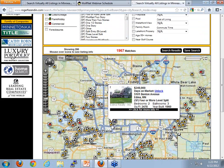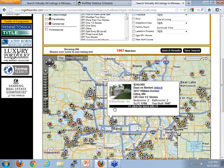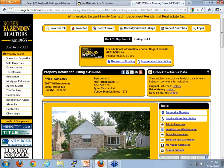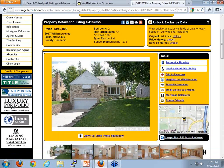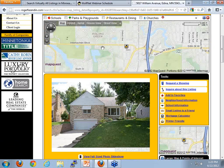If we go into the property details page now, I'm going to go directly in from the map-based search. From the property details page, across the top, you have your branding, and you have lead capture calls to action, requests for showing, and inquire about a listing. You have the details: price range, bedrooms, bathrooms, property types. You have the photos down below. We have the mapping up above.